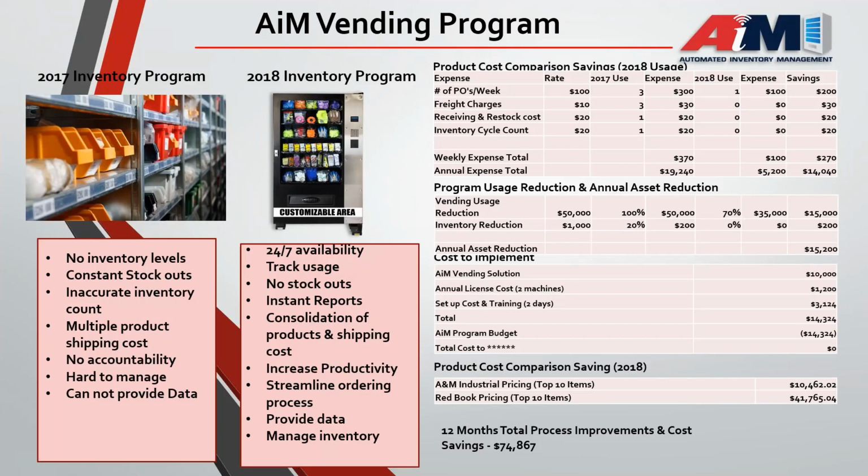Finally, with these 3 steps that I was just talking about, what we're really able to come down to is a cost savings. We're really able to show you that by eliminating those steps and implementing a vending solution in place, you can really bring down your total cost. Right here is a perfect example of one of the companies we worked with where they were processing 3 POs a week. We reduced it down to 1 because we had 1 PO coming in. Their freight costs went away. There were no more freight costs, no more receiving and restocking costs, no more inventory cycle count costs. And annually, they were able to save over $14,000.